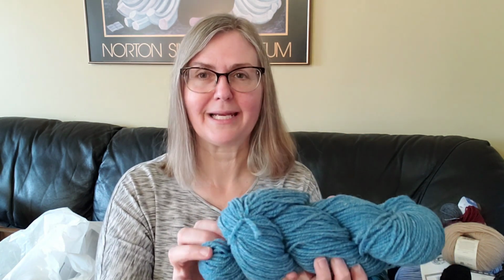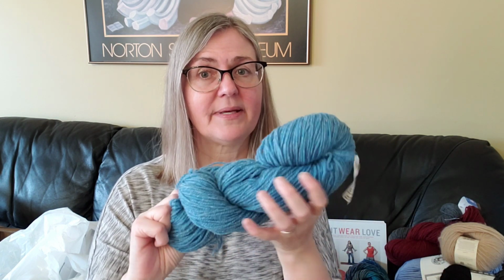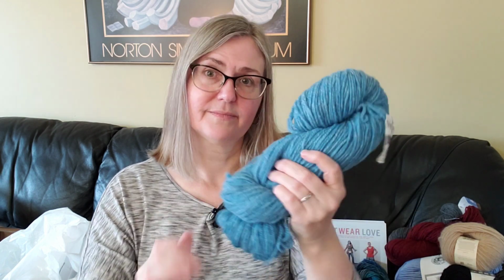I'm going to do some plain mittens this year for my markets, and I'm going to do it in wool, like higher end mittens. So I'm definitely going to make mittens out of this, and thank you, Cathy.